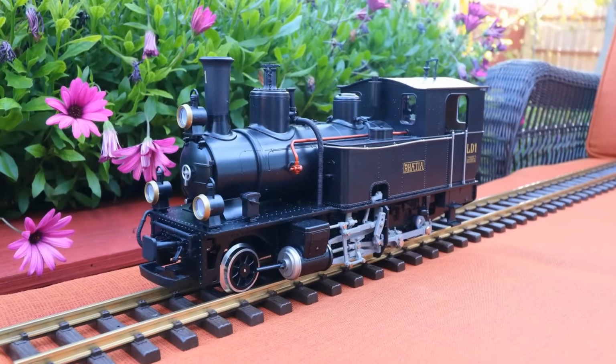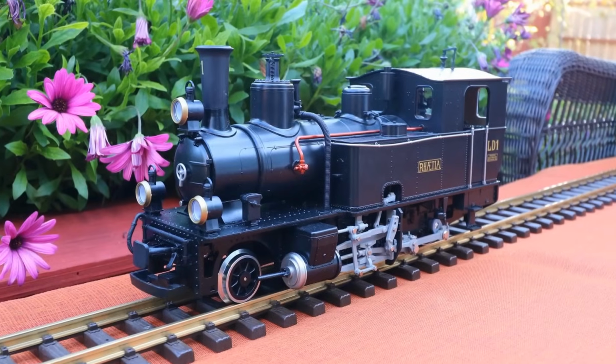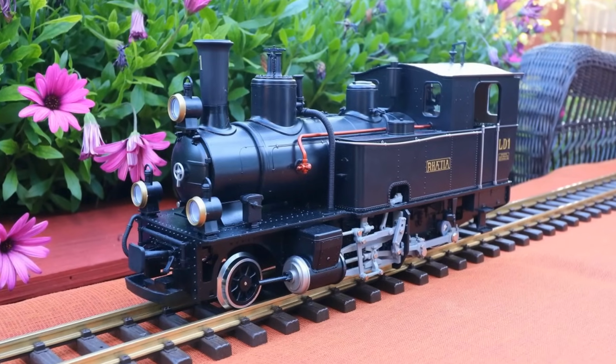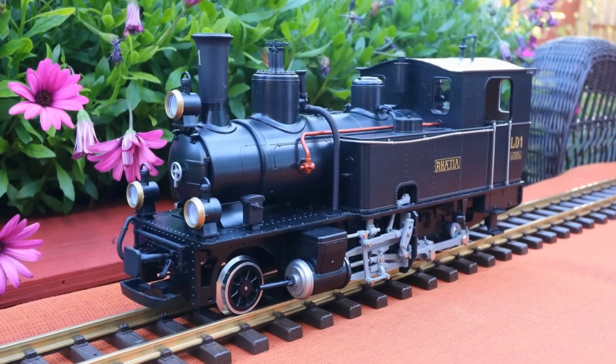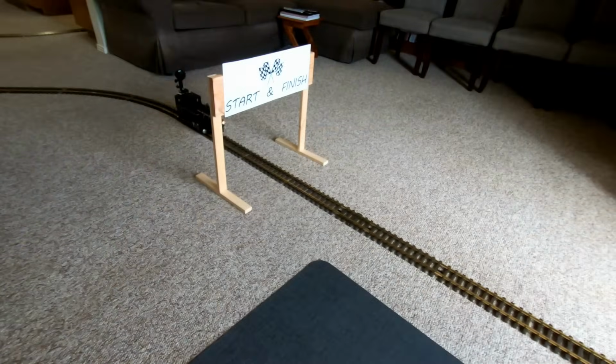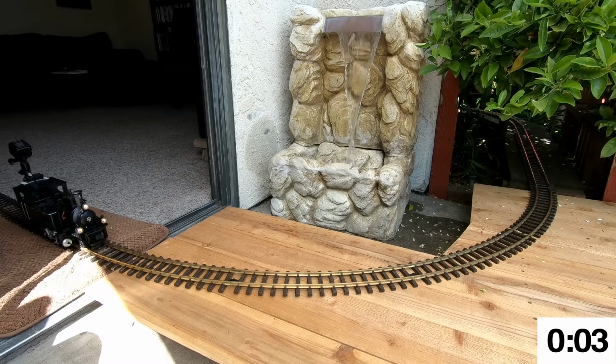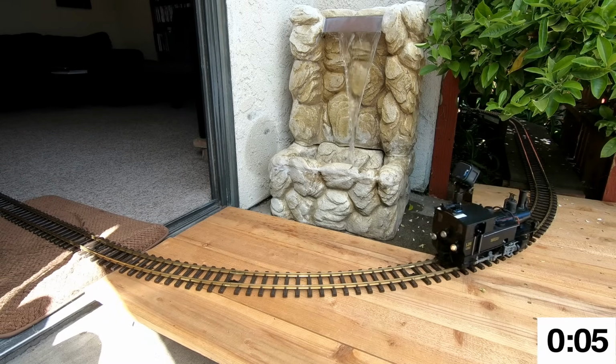Next up is a model of a classic Swiss steam locomotive. It carries an alphanumeric road number of LD1, the only train in my collection that is numbered that way. Off we go. It's our 5th train to run in this competition, with 14 more to go after this.